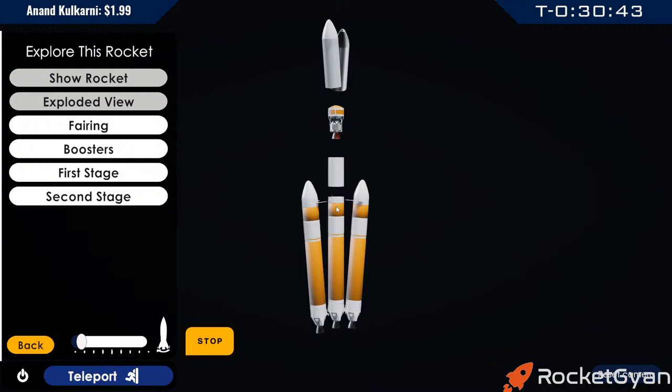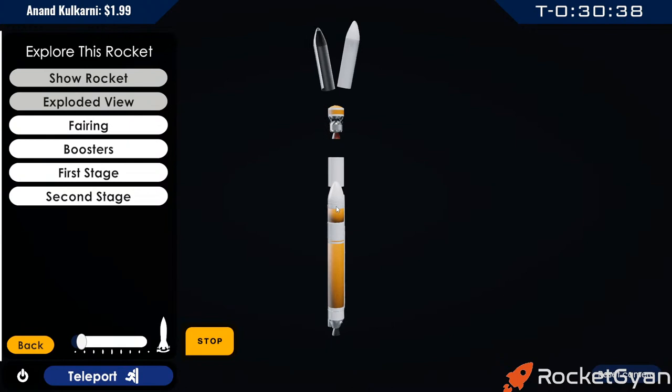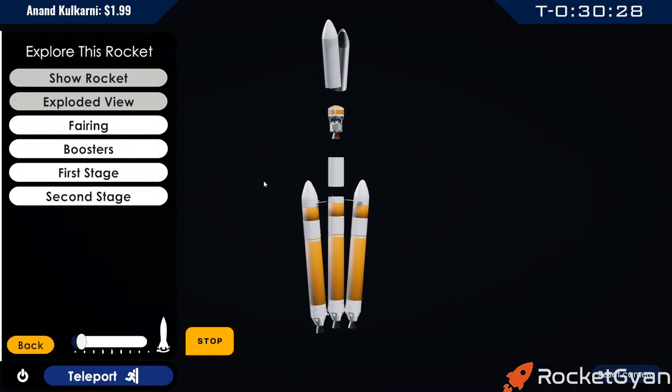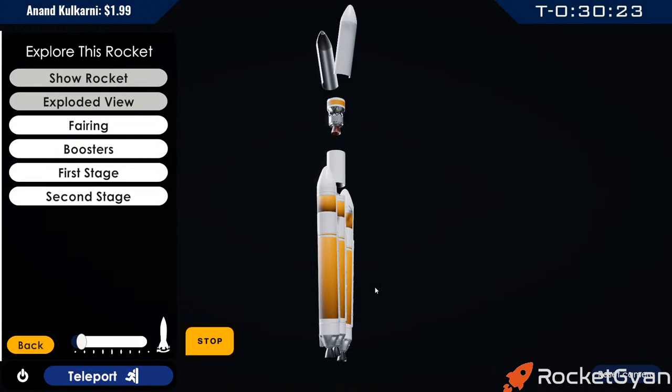And that is how it remains attached even after the boosters have been depleted. The same phenomenon is used in the Falcon Heavy also. Okay, so the RS-68A engine runs on, we'll talk about the RS-68 engine. So these are the first stage.